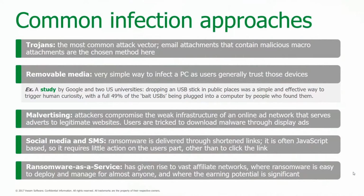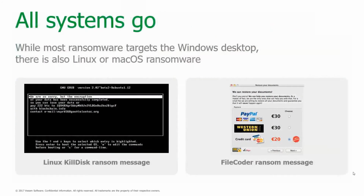could be hit. Trojans, probably most of you have heard of this. It's been around forever. Basically, you've got the removable media that we talked about. There was a very interesting study done by Google about leaving USB drives around and how many people would actually pick those up and plug them into a computer, having no idea what's actually on that USB drive. You've got social engineering that was mentioned earlier. And now, even more scary, ransomware as a service.